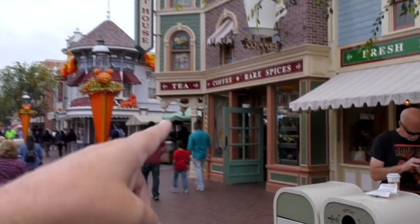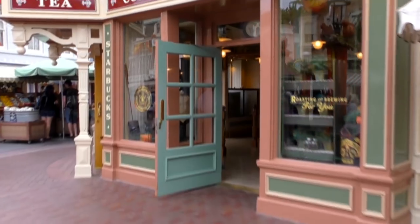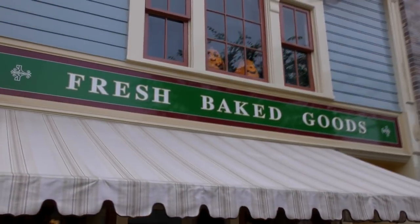Oh, are we getting coffee? Okay, the lady says walk to your next destination. We have to get coffee for rope drop. But you can go do that one. It's gonna be fresh baked.